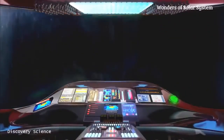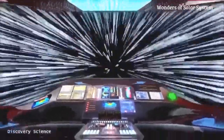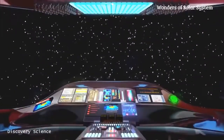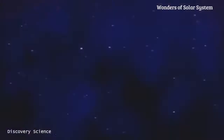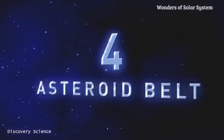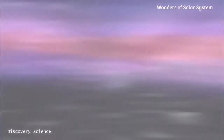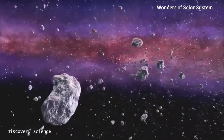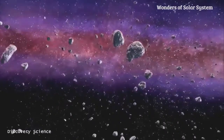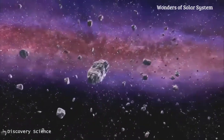But after leaving Jupiter, we head about 200 million miles in the direction of the Sun and have a close encounter with another barely believable wonder. Number 4, the asteroid belt. Scientists want to know more about the origin of this cosmic junkyard of wayward debris, which is left over from the formation of the solar system.